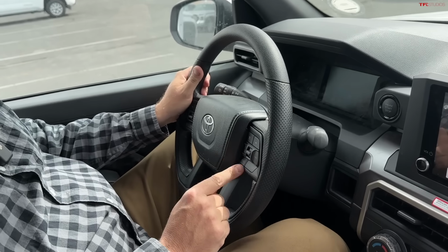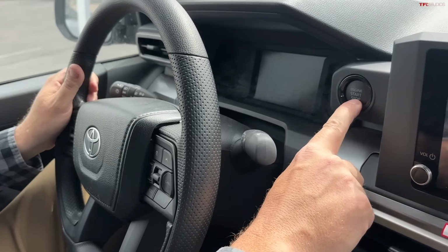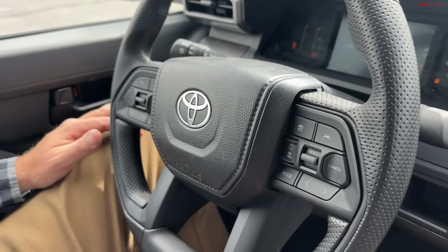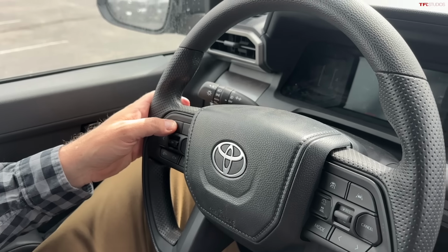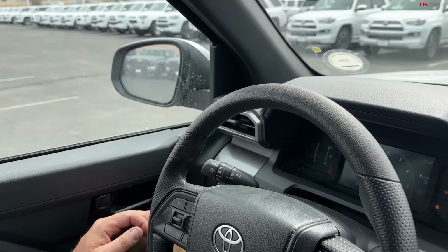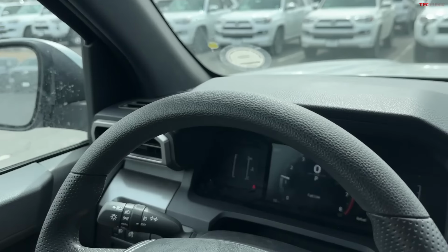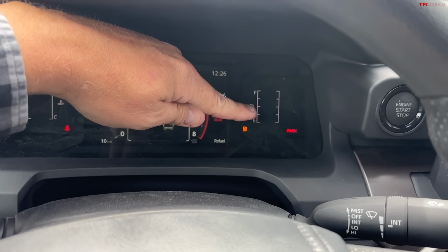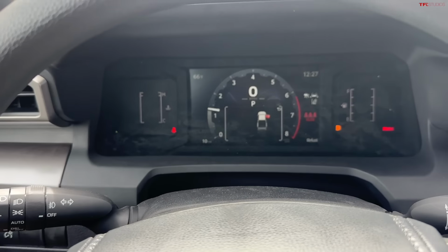By the way, all new Tacos now have their new safety system. So TSS 3.0. You get blind spot monitoring, even on the base ones. Or the SR5 in this case. And the gauges are a little bit different. You do have a digital screen here in the center, but you do have traditional fuel and temperature gauges on the side.